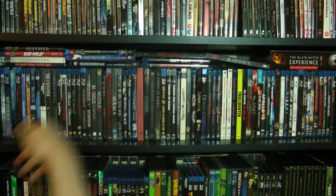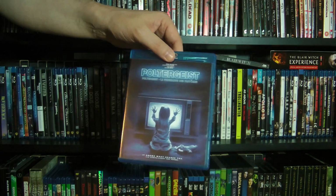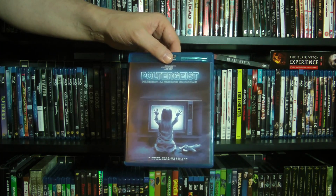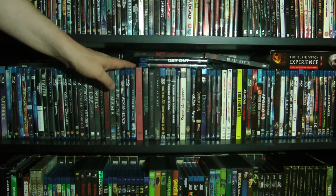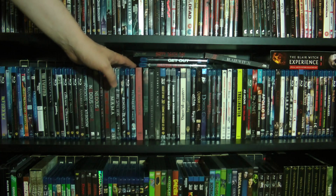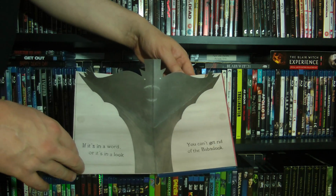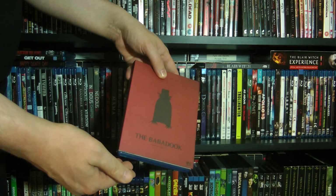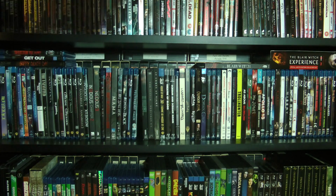The shelf. The movies. And we have Poltergeist Legacy. What am I talking about? That's not what we... That's the TV series. I don't have that. I'm fine. From, shit, this is a Scream Factory title. I didn't even realize.